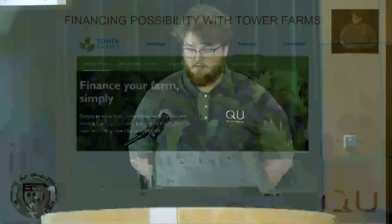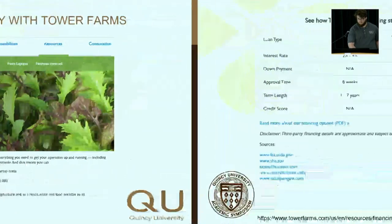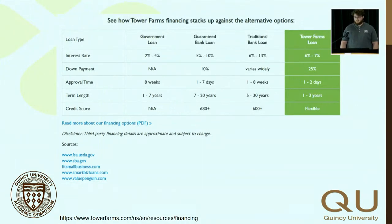First, we will look at the financing options located on Tower Farms' website. This website contains all the information needed to estimate what we will need to become profitable in this space. In order for us to successfully run a tower farm business, we would need to finance the purchase of more towers. Here is a comparison of the financing options of the Tower Farms loan compared to a government loan, guaranteed bank loan, and traditional bank loan.